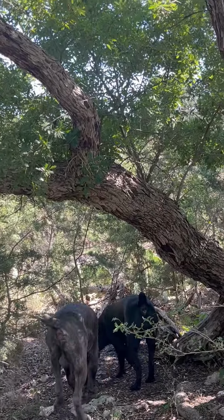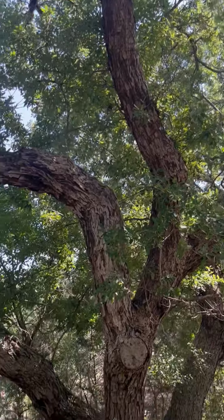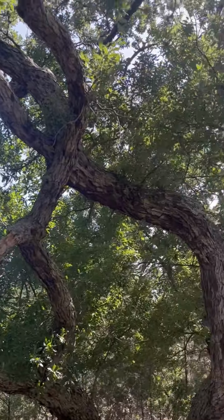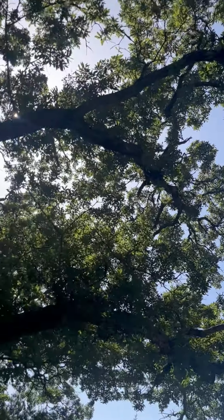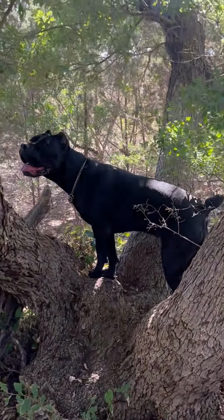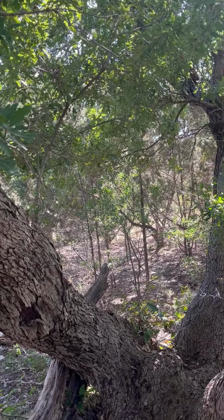Sensing some kind of wildlife. This is this beautiful, majestic post oak tree. We got a lot of live oaks out here in Texas, but this is a post oak. Very old, very beautiful. Post oak tree provides a lot of shade. So yeah, right here is bearable. I could sit out here under this tree. Even though it's 100 degrees outside, it feels maybe about 90 under here.